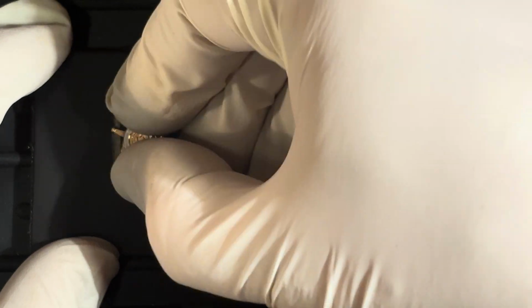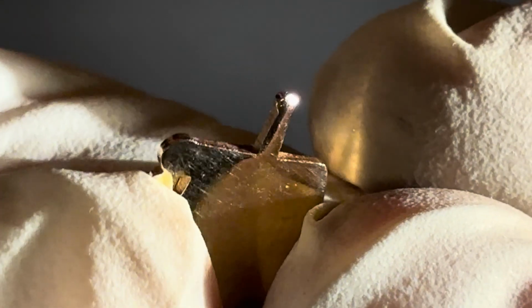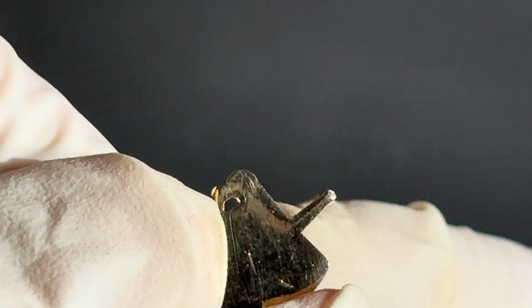And we're going to scratch pretty hard. We're going to make a long scratch. And we're going to do two things with this. Make sure we take enough material that we get down to hopefully a different level of material. You can see there, I don't know if we got to something different, but we took off a fair bit, which will hopefully be enough to tell us whether or not this one's gold.